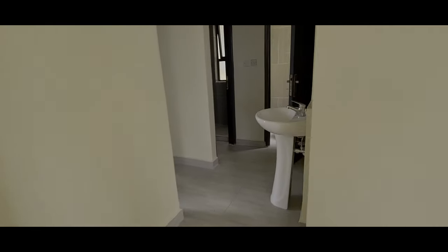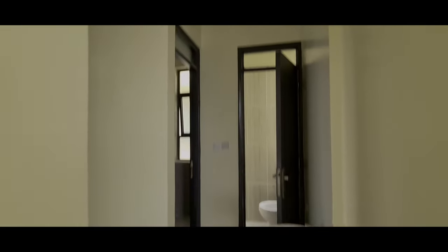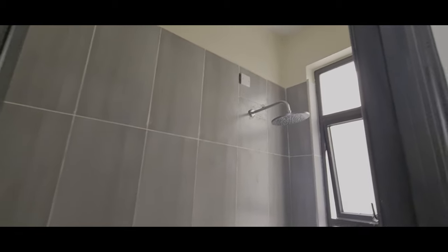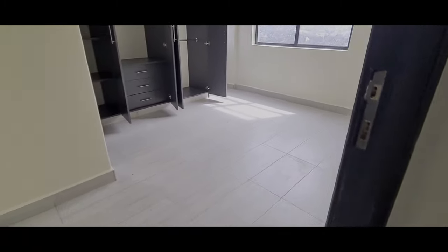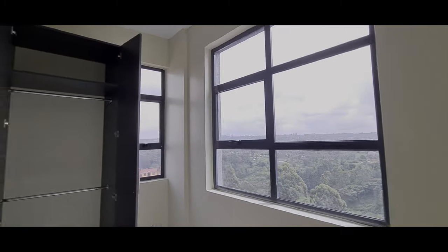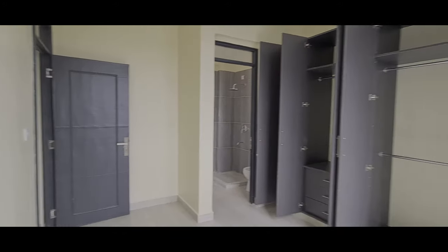I don't know which floor I am on, but I'm higher than the 9th floor. This is the separate toilet and bathroom. We have the toilet and the bathroom. For the 2-bedroom, the light is so nice. We have a bedroom here. Look at the bedroom. Wow. I believe this is the master bedroom.